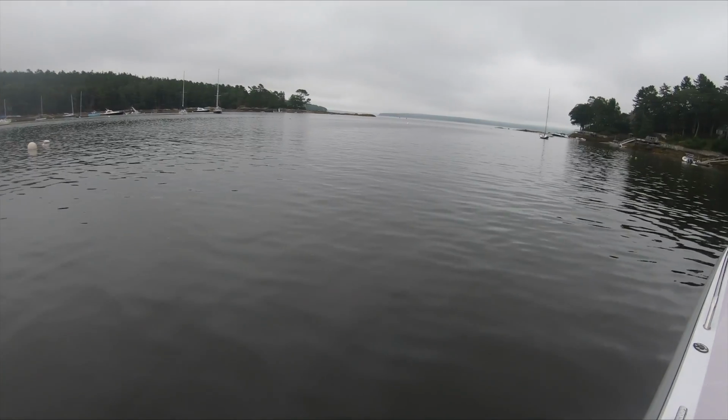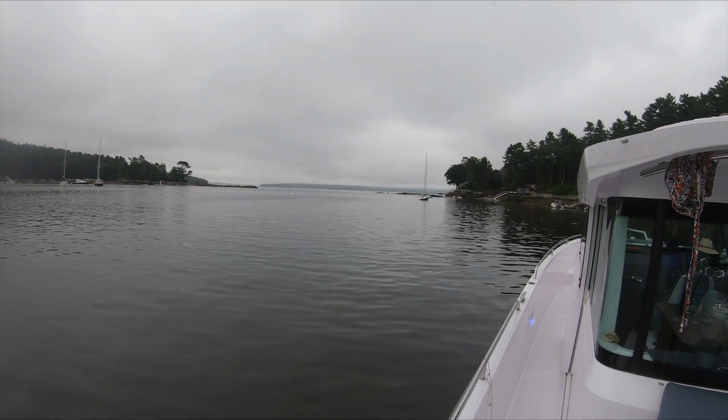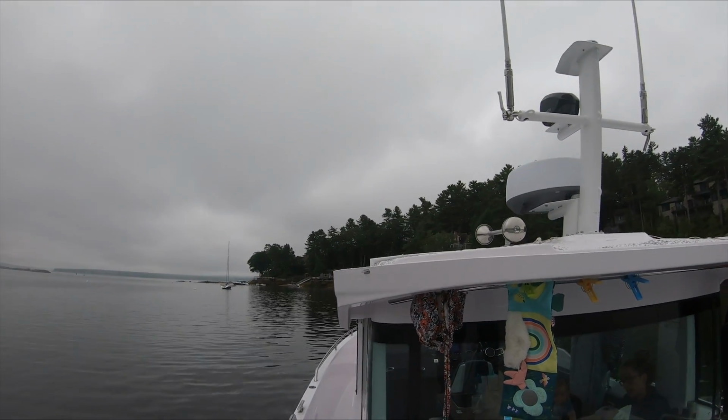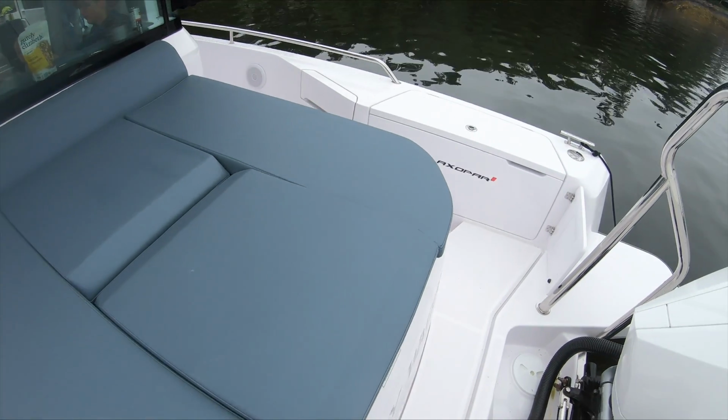Yeah. So we're going to get underway and head to Stonington. The clouds are pretty low and there may be some fog on the way. I'm not going to put the tender up on the hardtop. I'm just going to put it back here, just in case we need to run the radar.